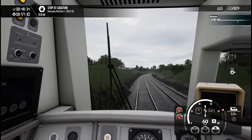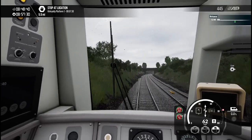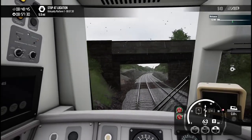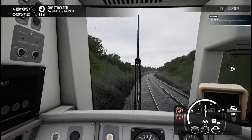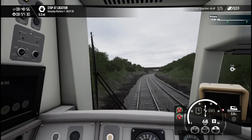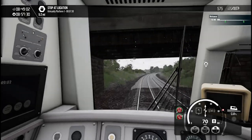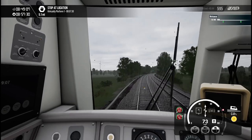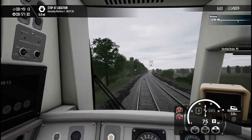Right, 5.6 miles away from Kilcaddy platform number one. We have a line speed of 80 miles per hour. It is 8:48 in the morning at the moment. We have a green light up ahead. Don't know what's going on with my audio. I hope it's all right. Do apologise. I can see the time now. I've moved my recording overlay. In the last episode, I had my recording overlay over the time.